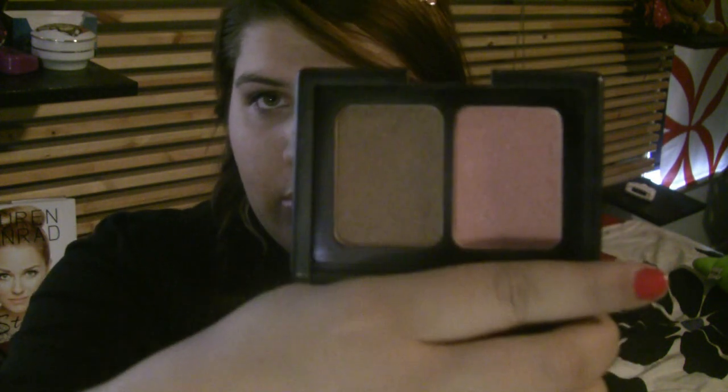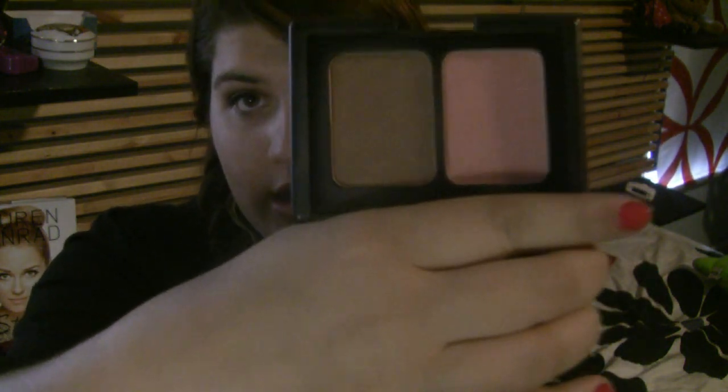So you get this huge mirror that I'm not going to show you guys because I will blind you. And you get a bronzer and a blush. And I think I've mentioned this in a favorites video before, but since I got my NARS Laguna and Orgasm blush and bronzer, I haven't really been using this just because this is supposed to be a dupe for that. And I got the actual version, so I didn't really feel I need to use it.